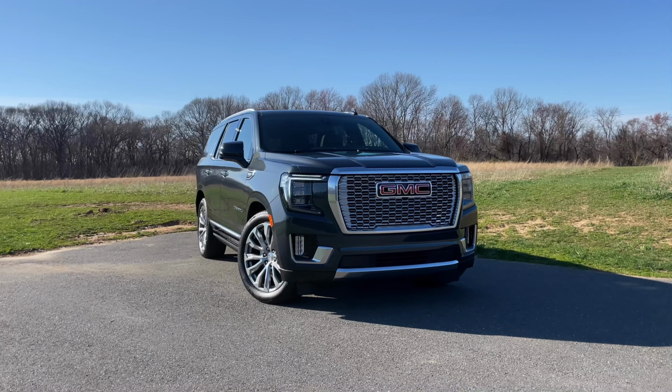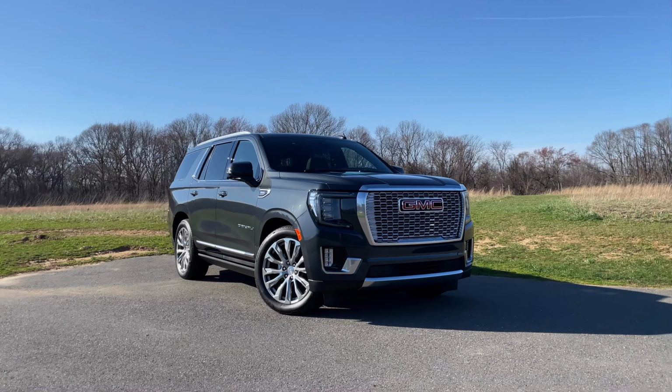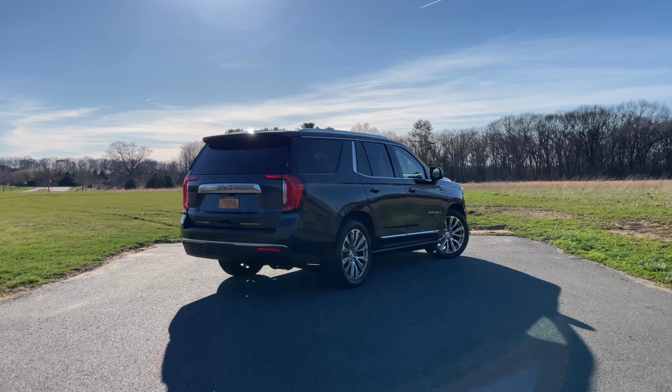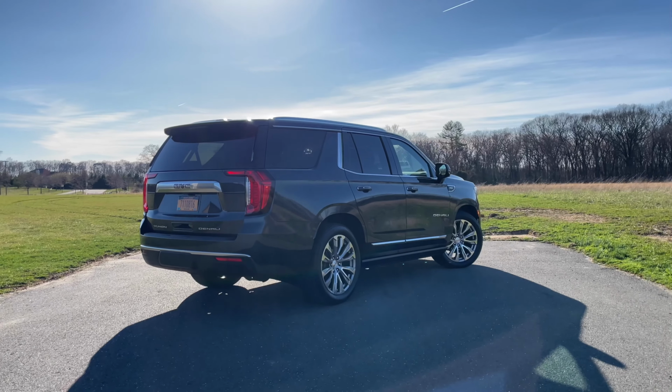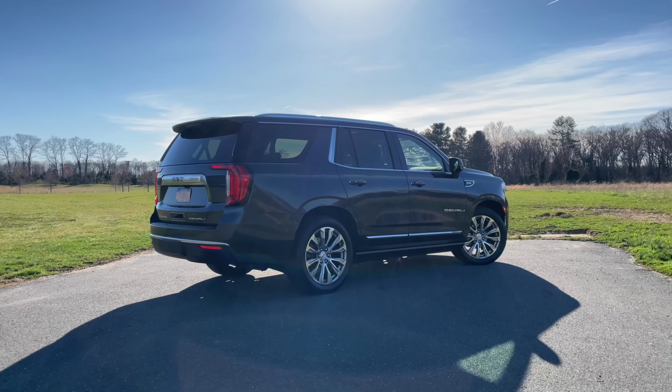As always, before we get into everything else, let's take a look at some of the cool and interesting things that you should know about the 2021 GMC Yukon Denali. Now, there are some similarities in all of GM's large SUVs, and more so between the Yukon and the Chevy Tahoe, so I'm going to show you a really cool feature that you can only get on the Yukon and the Tahoe and not the Escalade.